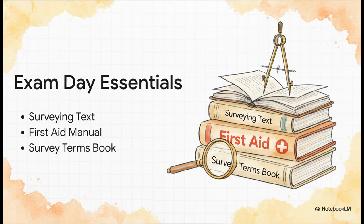You'll want a fundamental surveying text with unit conversion charts, a first aid and safety manual, and a comprehensive book on surveying definitions. Honestly, if you had that definitions book sitting on your desk on test day, you could have looked up ADIT and VARA instantly, banking those points and saving all your mental energy for the complex math portions.